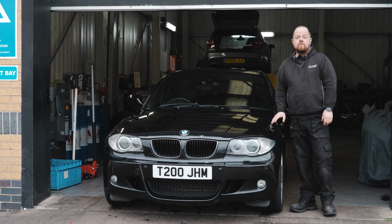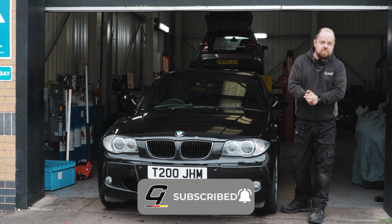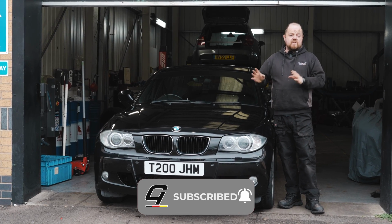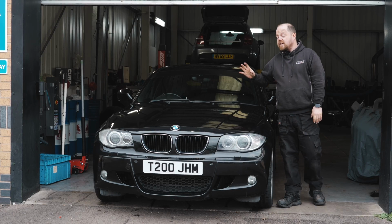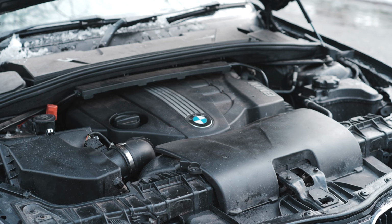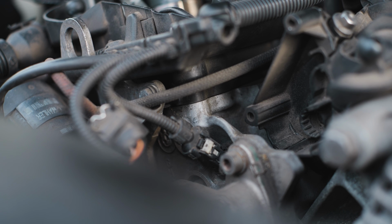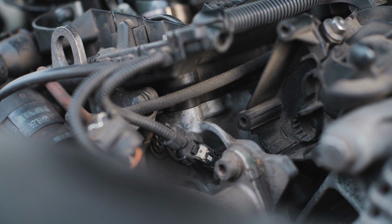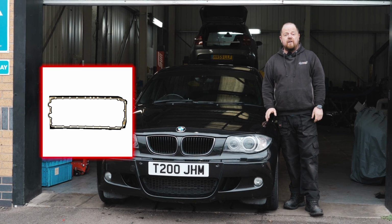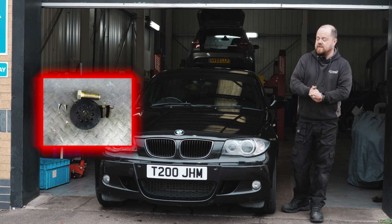So the BMW, there's a number of different engines available for them. We have discussed various engines before in various other videos, so we'll just dive straight in. We're going to talk about oil leaks because the two most common engines in these are of course the 2-litre diesel and the petrol engines. We're going to have a rocker cover leak at some point in its life. It's going to have a sump gasket leak at some point in its life. And if you're really unlucky, you may even find the rear main oil seal between the engine and the gearbox, that's going to leak at some point in its life.